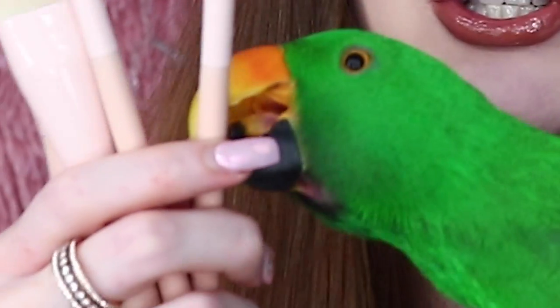AliExpress, heck yes. Now we have a range of brushes here from extremely, extremely cheap to somewhat expensive, but totally worth it. This is the first set that I picked up. There's four brushes in this set and this was only $11. That's Australian dollars, so that might be $7 or $8. Now, I was so impressed with these brushes, as you'll see.